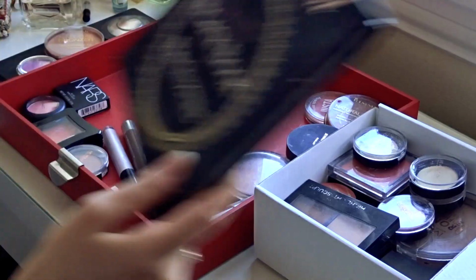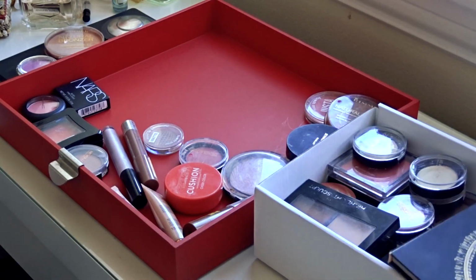I haven't liked this. I think it was just not showing on my skin, if I remember correctly. Oh no, I just put my nail into it. So this goes in the bin box, but I'll put it somehow on the side.